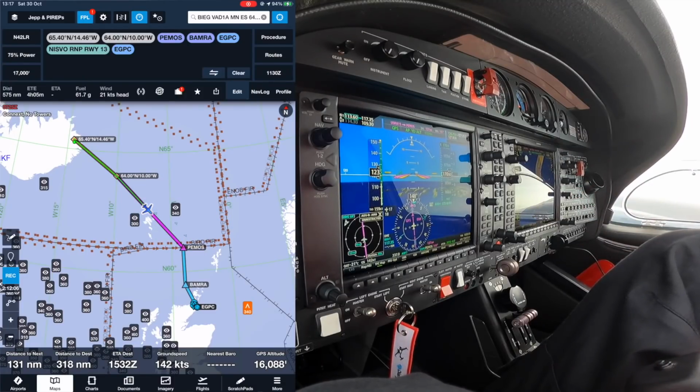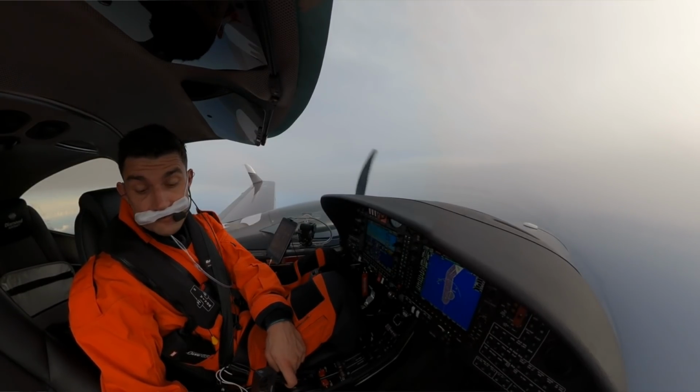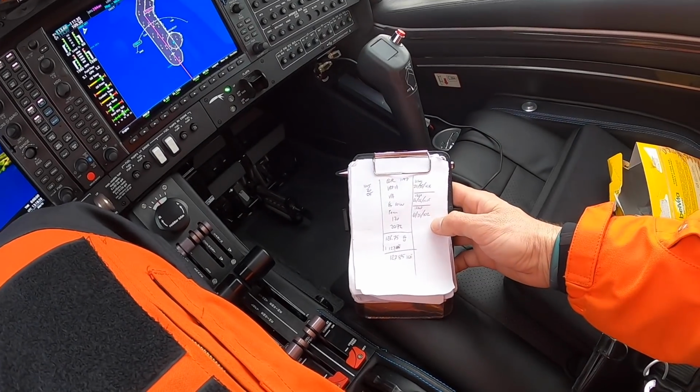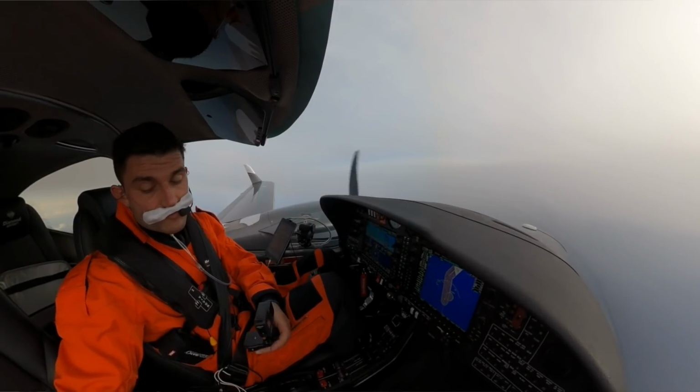Just chilling out, listening to a bit of music, keeping an eye on the weather, keeping an eye on the aircraft. Keeping a little bit of a log going at the moment. You might not be able to make too much sense of that, but it's every 30 minutes or so, due to make another one.